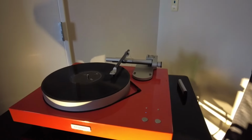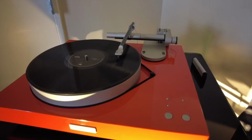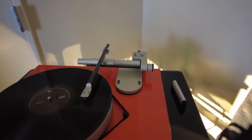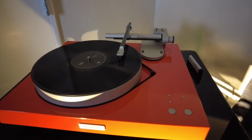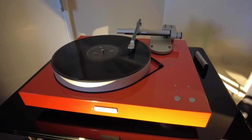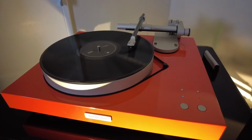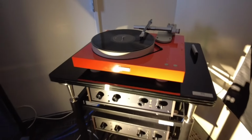Very noticeable. And what model is this one? This is the Modi with the Thor tonearm with adjustable VTA on the fly. And this costs how much? $17,000. And what is that plinth made out of? MDF? No, it's a composite. Okay. Anything else that I should be seeing here? No, I think that's it.